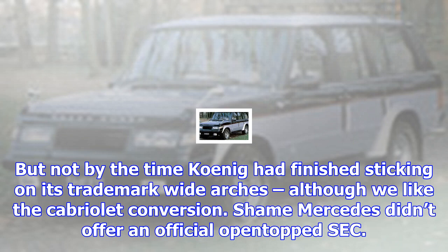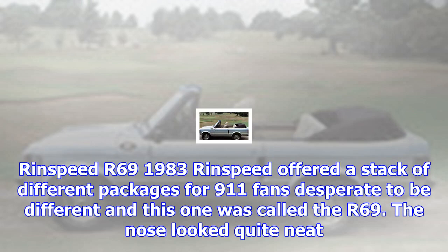Koenig Mercedes SEC, 1987. The Mercedes SEC is a rather handsome beast with its discreet lines. But not by the time Koenig had finished sticking on its trademark wide arches, although we like the cabriolet conversion. Shame Mercedes didn't offer an official open-topped SEC.